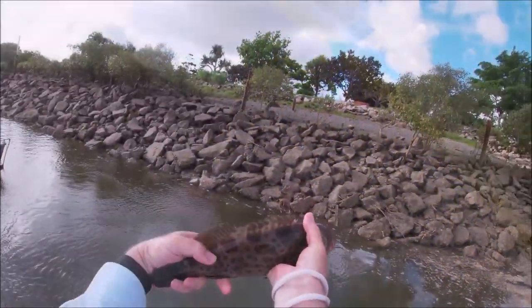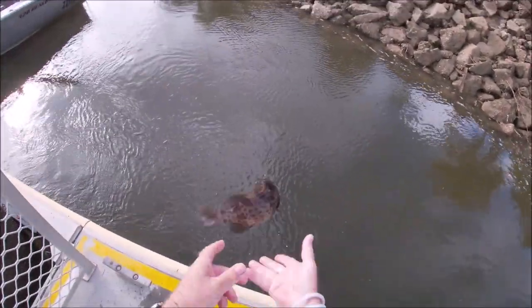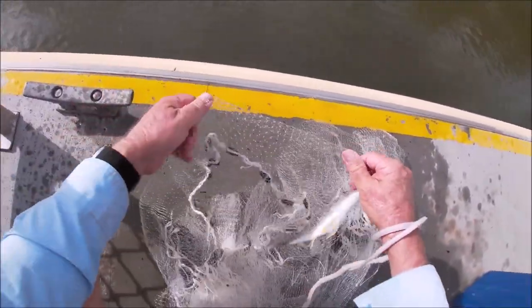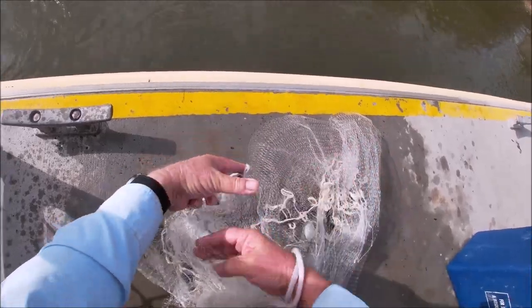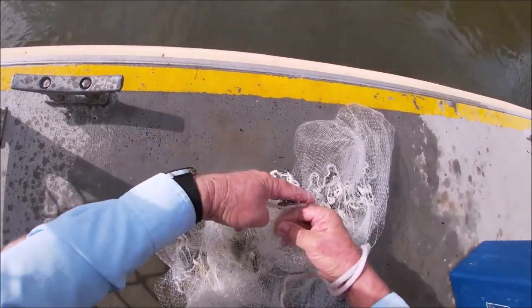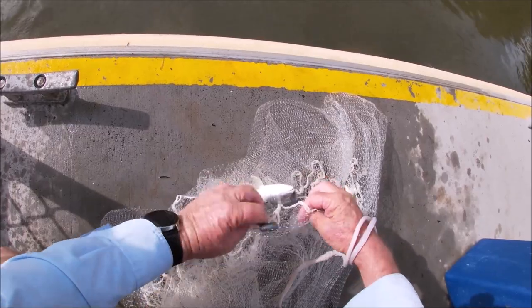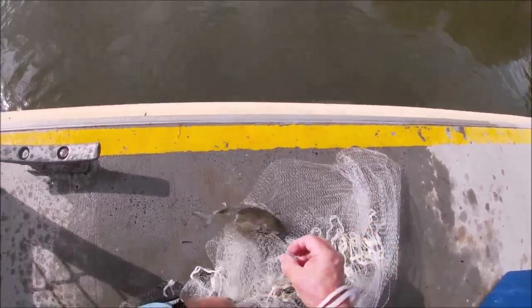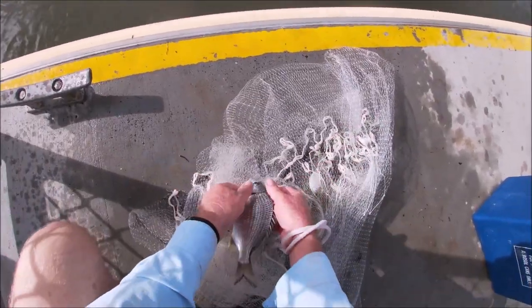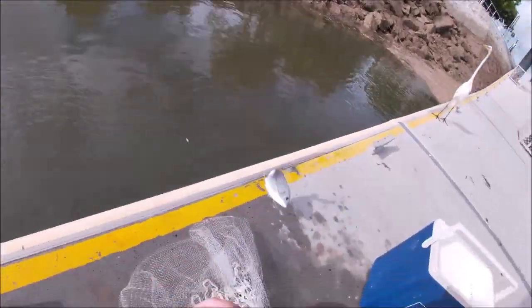Slimy cod in there. Oh, we'll let him go. And it looks like a little black brim. And little black brim. Off you go.